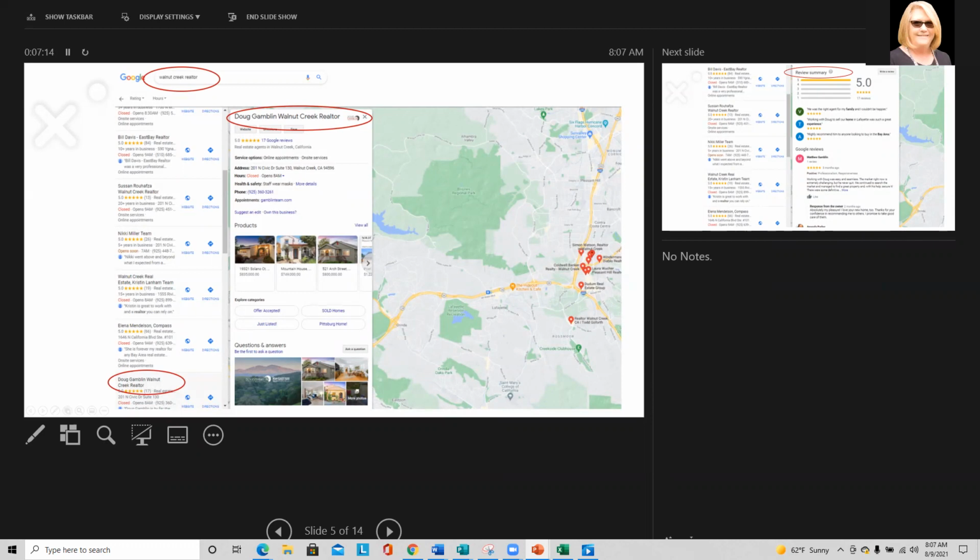So you see Doug Gamblin up at the top of his listing. It shows that he has 17 reviews, and it has his business information, and then you see the section called products. Don't overlook the products section. You see how that is displayed, and Diane has done a good job putting Doug's listings on here under products. And then there's some categories, and then there's a question and answer, and that's where you're going to find all the photos that you put into your Google listing. This is where you see all the photos and your logo and cover page and all that.